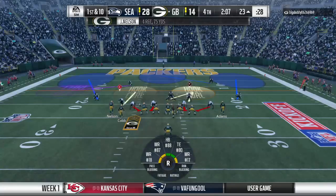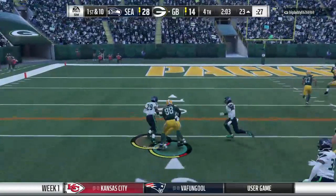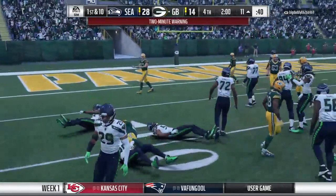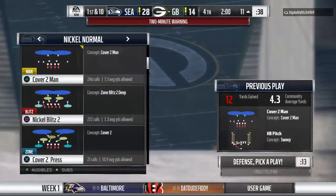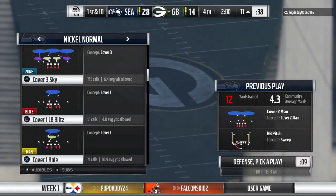They'll send the tight end Bennett in motion. They pitch it out to Montgomery. And down inside the 15, shy of the 10. Time for a break. We'll come back and see this one out after this.